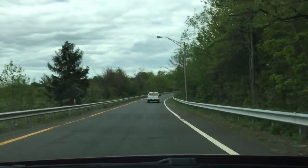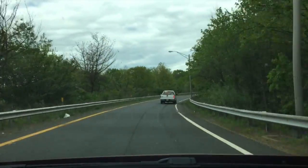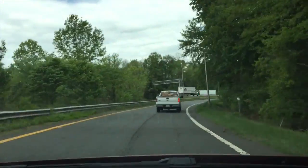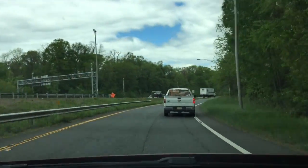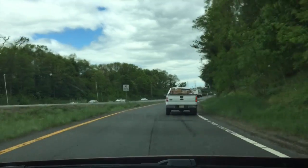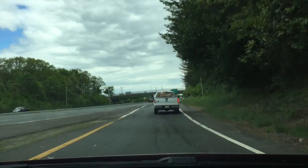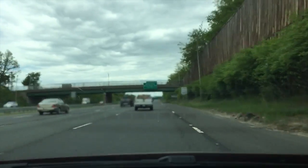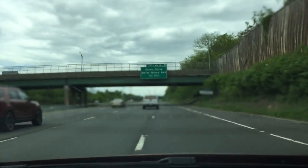Gotta watch out for these potholes in here. They'll sneak up on you. Cruise is off because this guy's hauling whatever. Barbecue grills. So we're 33.4 miles into this loop. Got about another, I don't know, almost 10 miles to go maybe. We're averaging 60.3. That is positively extraordinary.